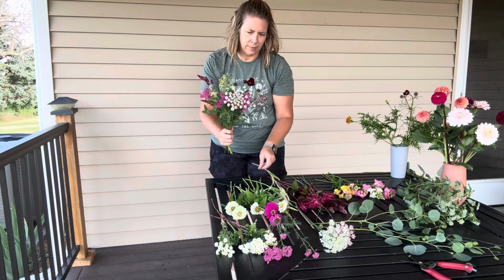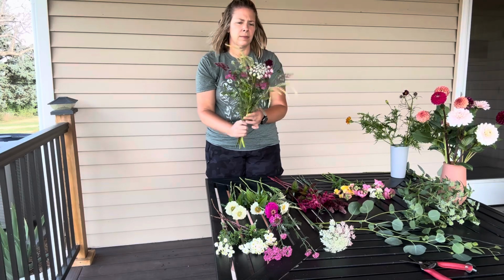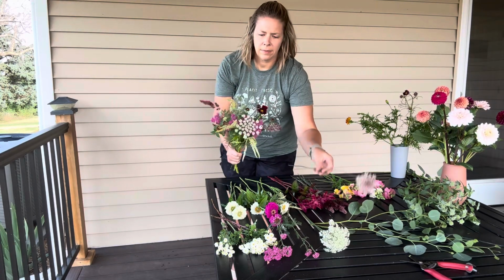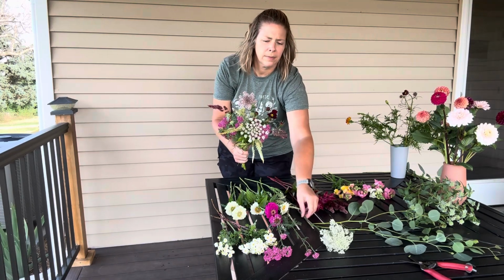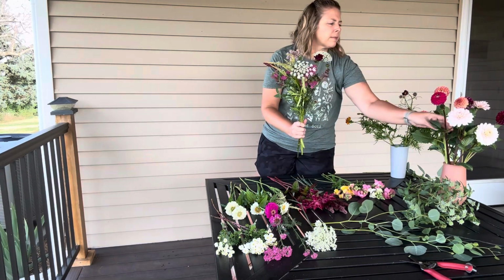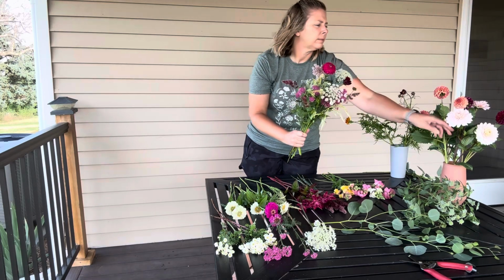Now this was a very big bouquet, bigger than what I'm used to doing for wrapped market bouquets. So I had to adjust a little bit. You'll see me at times pulling certain flowers, especially the focal flowers and some of those airy wispy bits up, just to add a little bit of movement to the bouquet.